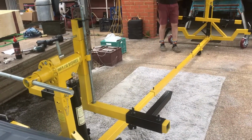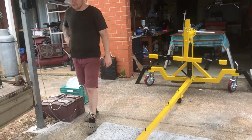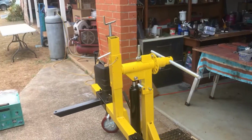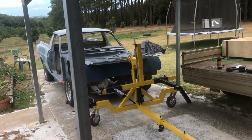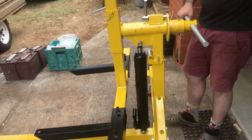Together, you wait and see how quick it was. Oh, you've probably already seen that actually. And that's the size of it. Isn't it a pretty colour? Yellow and black. Looks like a bumblebee. We're going to call it the bumblebee rotisserie. See how it transforms the car.